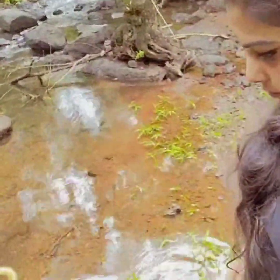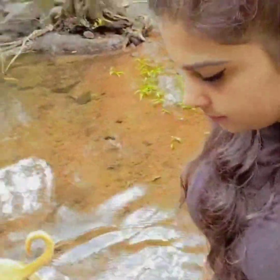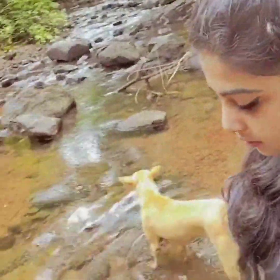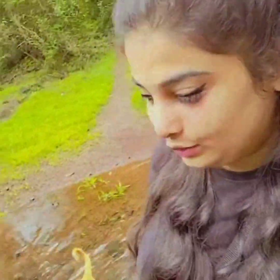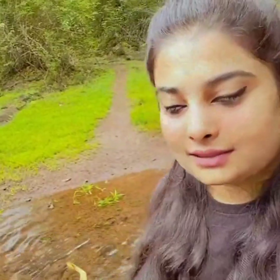We are crossing the stream back so we can head home. It was fun playing in the water, and I wish we could stay longer, but we have to head back. Kaka is here with us, and he's going to tell us what type of wild animals we see here.